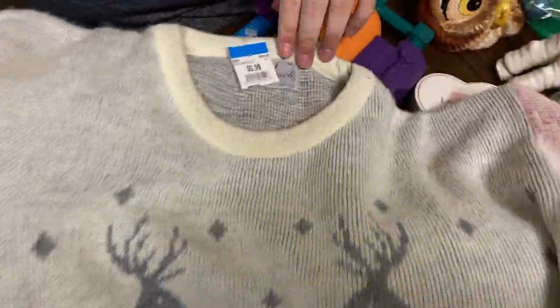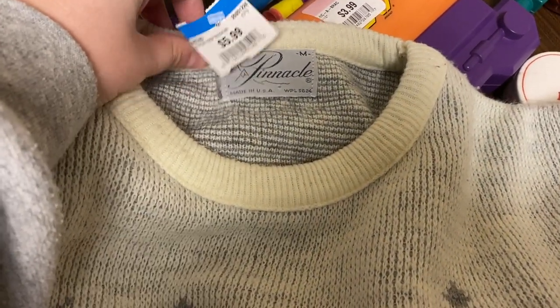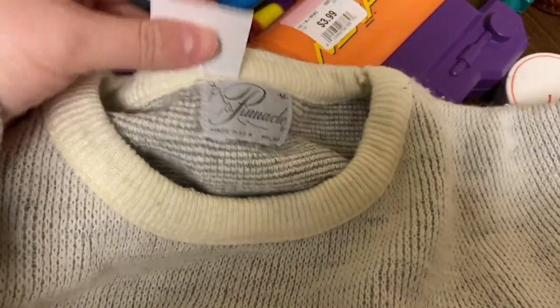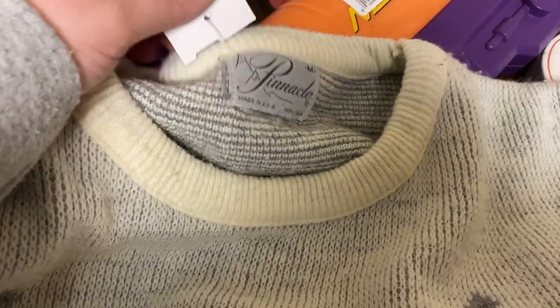Definitely. And it is vintage, it looks like. It was $6. Made in the USA. I can't remember if there was a discount on this one. But yeah, it was 75% off. Wow. That's great. You got this for a really good price.